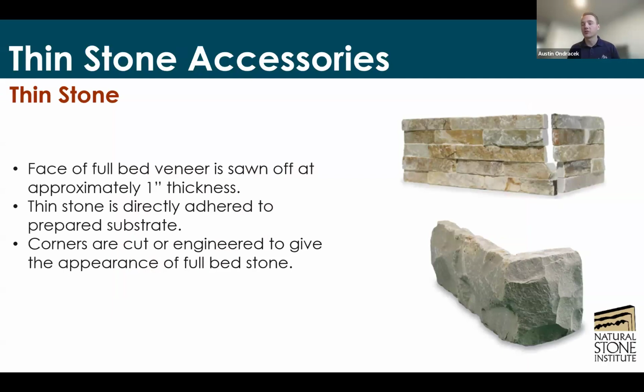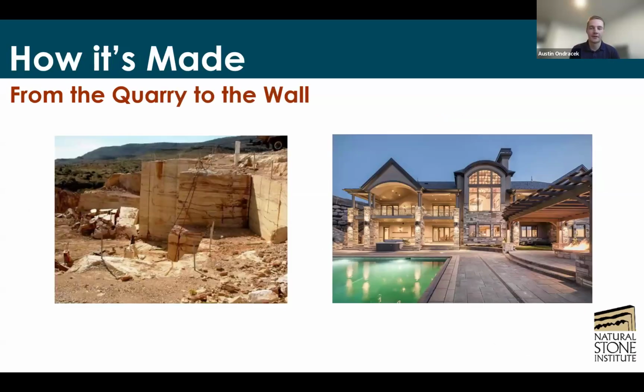Depending on where you install your projects and what areas, some areas actually require full bed versus that of veneer, because they don't want to have a look that takes away from a natural stone. But the benefit of a corner is you can help achieve the full bed look. Maybe instead of butting the two corners together, like in more of the top photo, you can have that full wraparound look, whereas still having the weight reduction, but giving the appearance of that full bed natural stone.